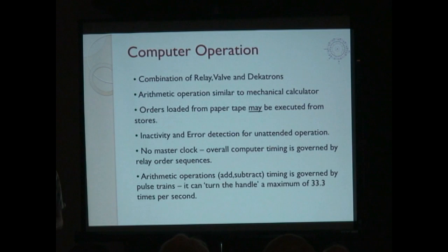Another thing, of course, it's quite a green machine. Despite the fact it appears to have a lot of valves, most of those are the Dekatrons, which are cold cathode tubes, and run at a very low holding current. I think for a whole store, we measured something like 12 milliamps, which is much lower than I expected.